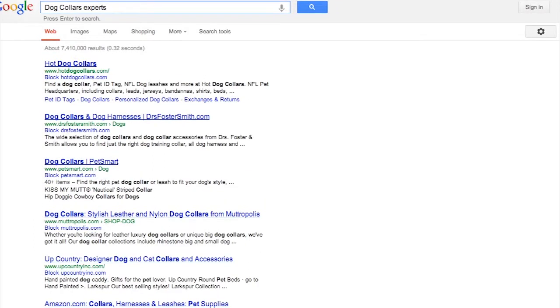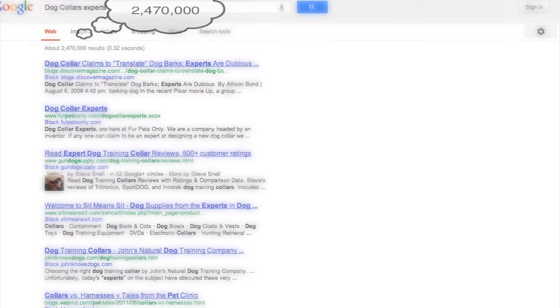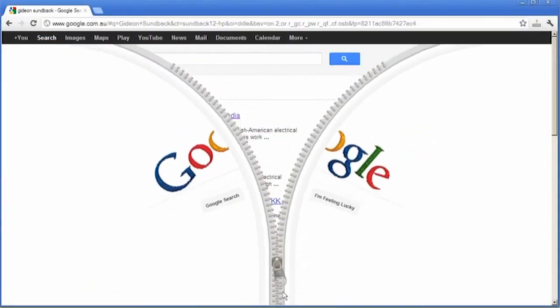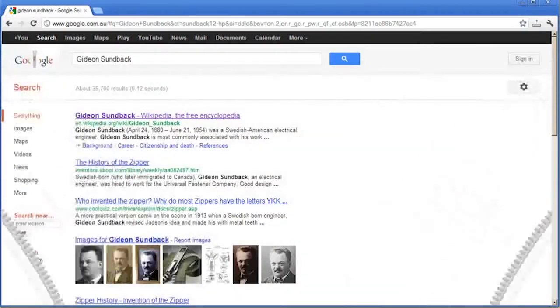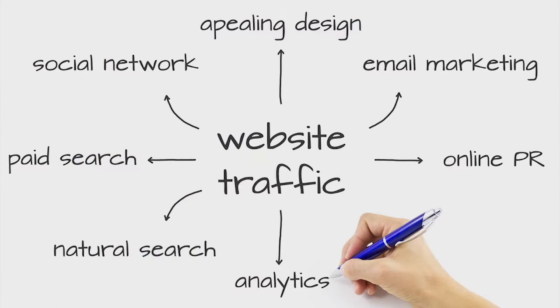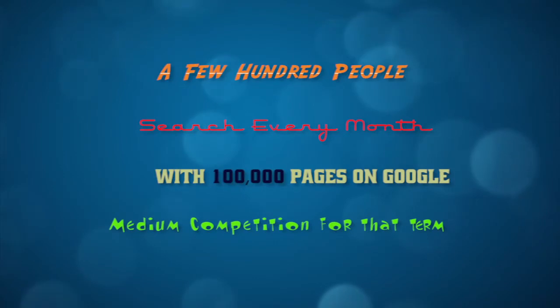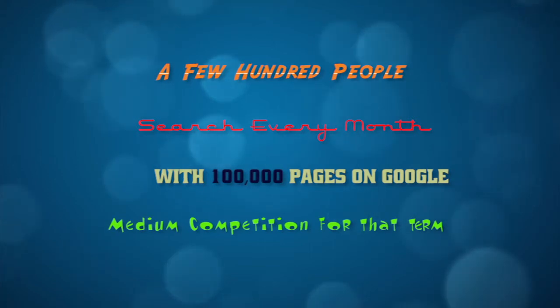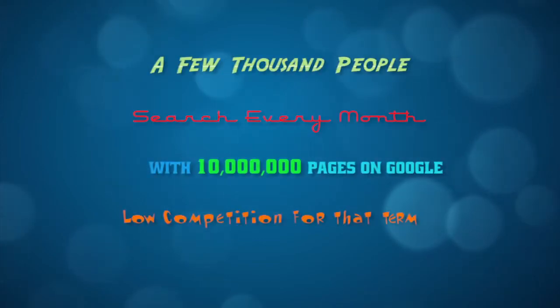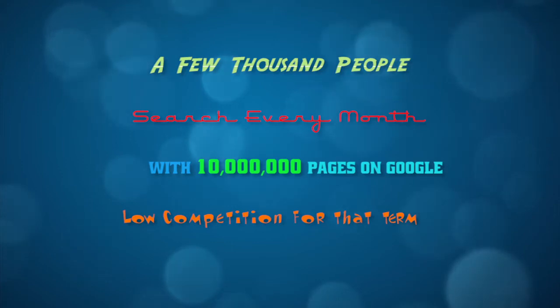But at the same time, there needs to be enough people searching on the term so there are enough people that can ultimately come to your site. So if you chose a term that didn't have a lot of competition, but it actually didn't have any searches, then that doesn't do you any good. This is a slow building process, so you don't really need thousands of people searching for that term. And we'll also have other ways of driving traffic besides keywords, but it's really a balancing act. A few hundred people searching a month on a topic with only 100,000 pages and with a medium level of competition might be better for a small new site than thousands of people searching for that topic with low competition, but yet there's still tens of millions of pages.